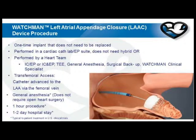And then Tracy Jurgens does all of our TEEs, which is a very important part of all this. And then there's always someone from Boston Scientific who makes the device there in the lab as well. And then Tina, who's right over there, our Watchman coordinator, helps out getting everything scheduled, answering patient questions and identifying patients that are candidates and whatnot. The device goes in through the femoral vein, the right femoral vein. They're done with anesthesia. The cases take about an hour, and then patients stay one night in the hospital.